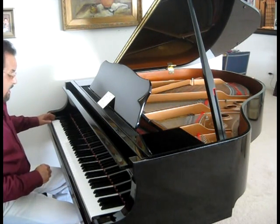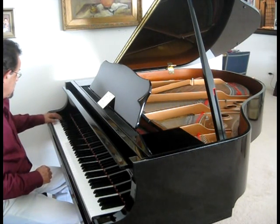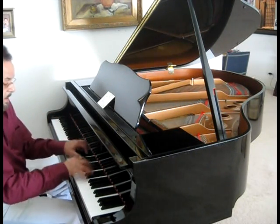Note, which you can't in many short pianos. That's just a rumble most of the time, but you can hear it. You can hear that pitch as A. And let's go up to the top a little bit.